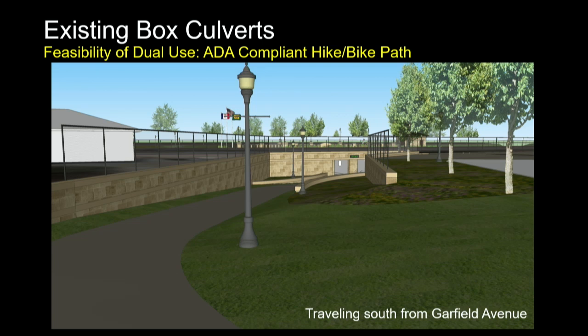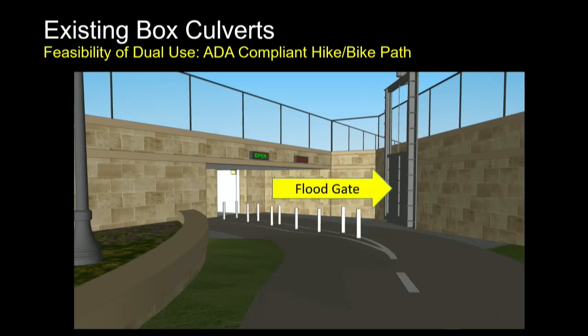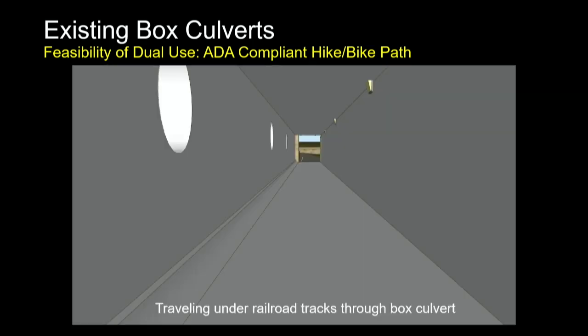So this would be looking, if you're on Garfield Avenue, towards the railroad tracks, towards the lower B branch, and you can just make out where the existing box culverts are. You would basically go downhill to go into those box culverts. Just getting a little closer, the one thing here will be the floodgate. When we have these large rain events, we can open that floodgate, and then we can continue to use those box culverts for flood mitigation as well.